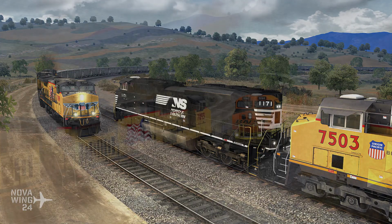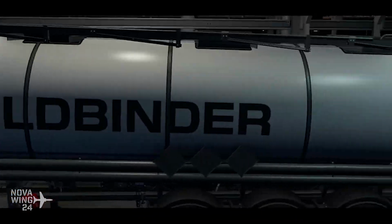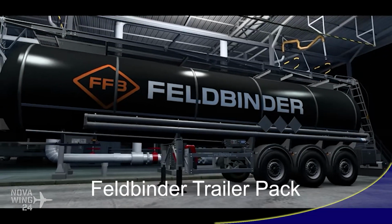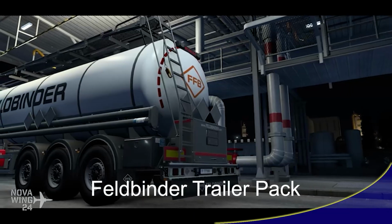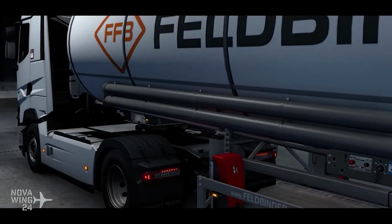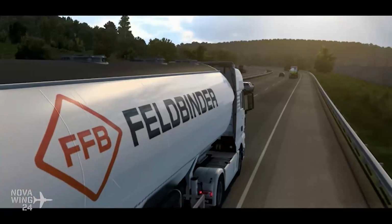And finally, rounding out the NovaWrap for this week, from Euro Truck Simulator 2 saw a new haulage trailer pack with the release of the Feldbinder trailer pack. This is an officially licensed pack representing a number of Feldbinder trailers, which is Europe's premier silo and liquid tankers manufacturer.